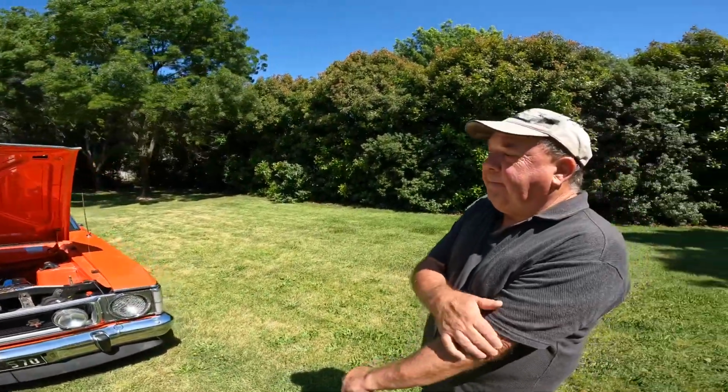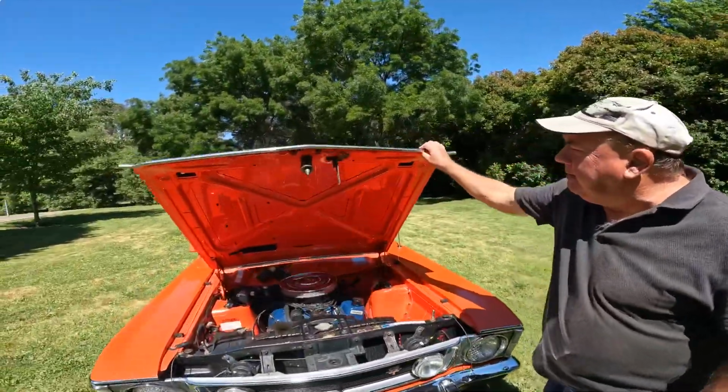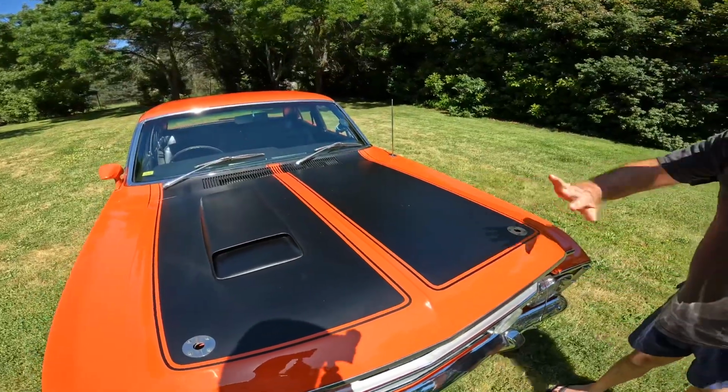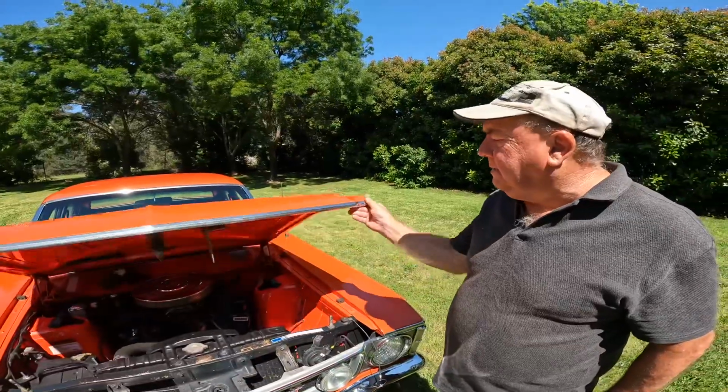So yeah, I've repainted the bonnet and redid the black, even though there's shit all over it, and just maintained it.